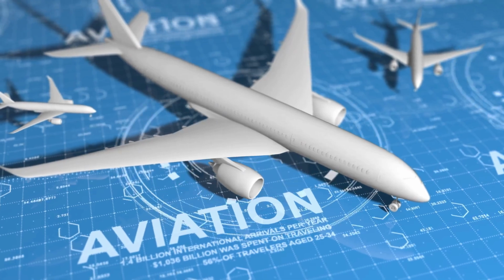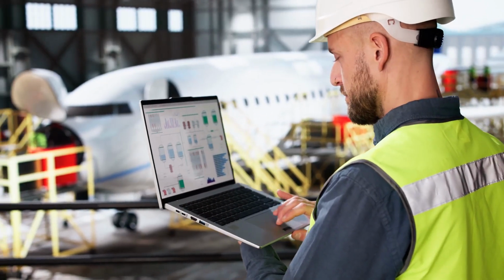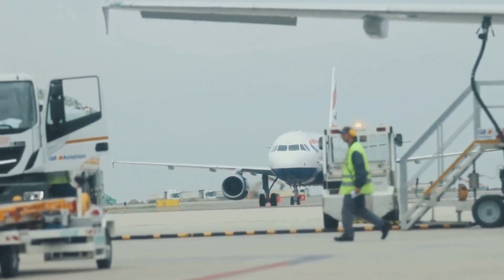Here are some key takeaways. The aircraft lifecycle shapes the supply chain strategy. Integration between systems ensures proactive support, and value engineering and traceability are key to operational excellence.